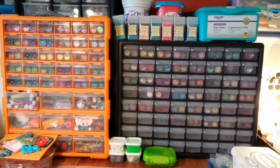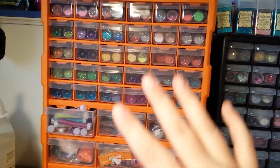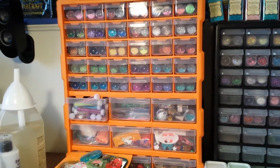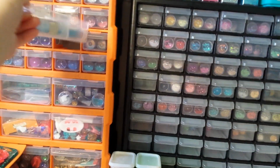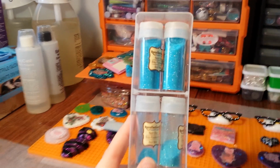And then this is my favorite part of my collection, my glitter. So I got this container at Christmas. My boyfriend bought it for me for Christmas because I was asking for storage, and I love this storage container because every single drawer fits these glitters perfectly, and on top of that, they all come with a divider, and the windows are super clear so you can see every color that you ever need.